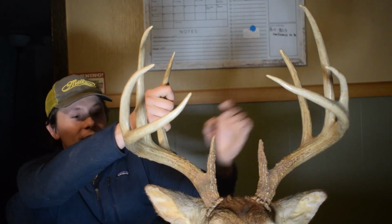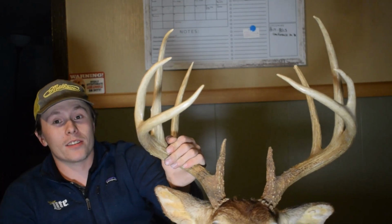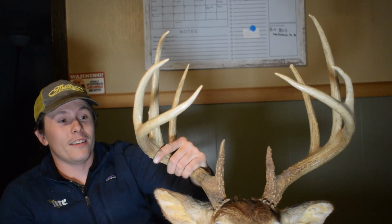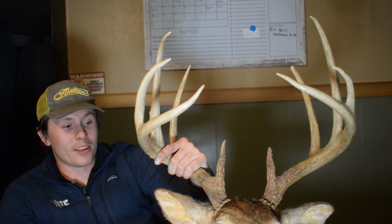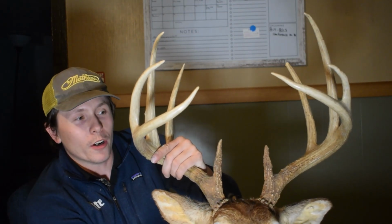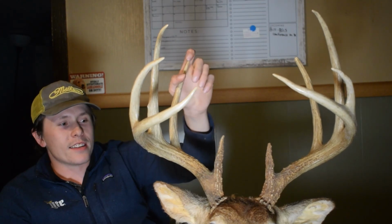You know, honestly, I'm hoping one day once we get out of this house and buy our own house, I'm hoping to eventually collect family antlers and have a wall of family antlers. Because, I mean, these are like pictures. You know, they're photographs. These things hold a lot of memory and a lot of love that a lot of guys have.